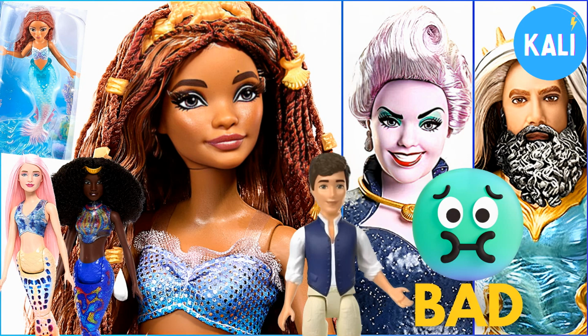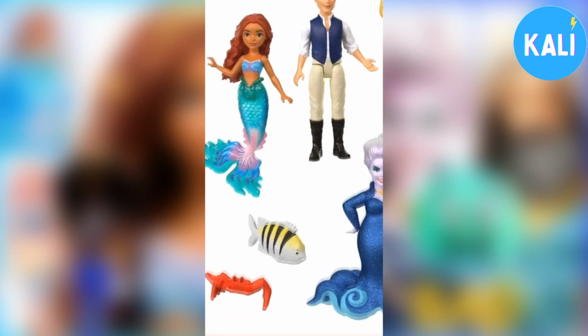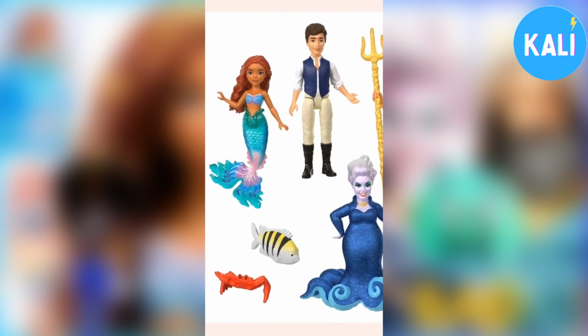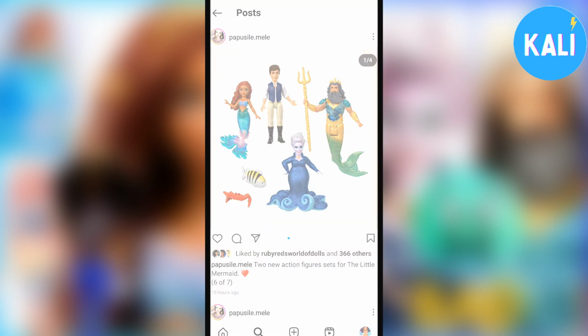Yes! So for those of you out there who enjoy collecting minifigures like I do, it looks like we are also going to get the Polly Pocket size figures of The Little Mermaid. So it looks like we're going to get Ariel and Eric. Eric got some hips going, but that Ariel figure looks good. I really do want this. I want to get them.